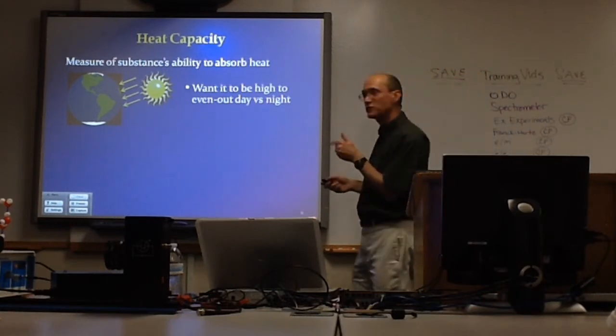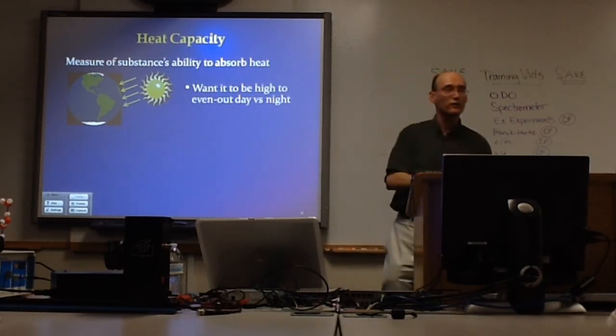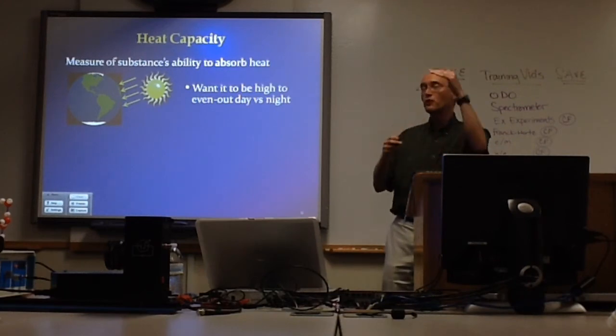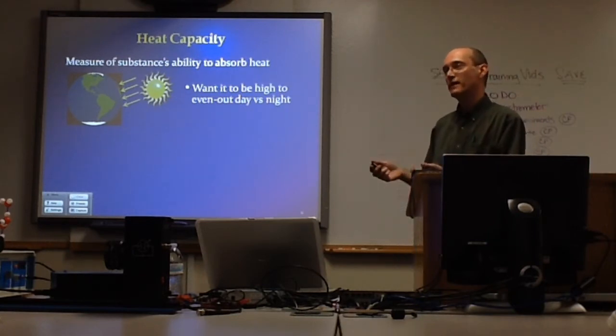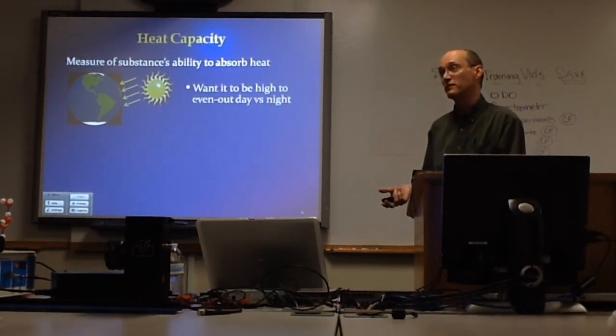because it'll even out the day versus night temperature. It's really important that we don't have really strong changes in temperature on our planet, because the more drastic changes you have, the more difficult it is to do your design for your life. You have to make it compatible with really cold temperatures and really hot temperatures. That's a much more difficult problem to design.